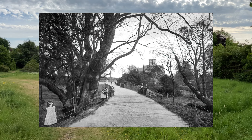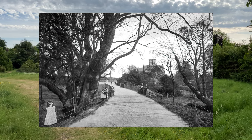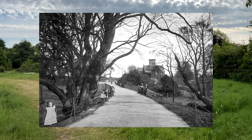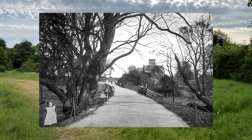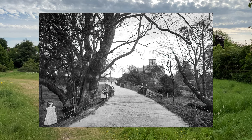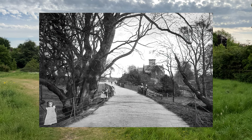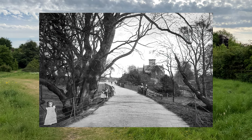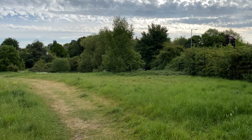Now, the lodge house that sits just the other side of the roundabout heading into town on Thorpe Road, you can see just right of centre, and the kids in the centre foreground are standing on a bridge that went over that stream, which has now obviously been shut through a tunnel. So this is the spot where this fantastic old photograph was taken 120 years ago.